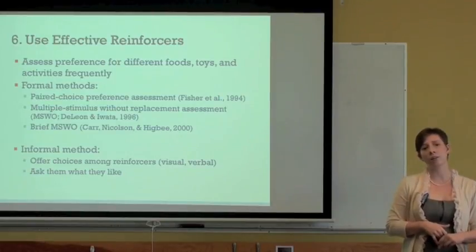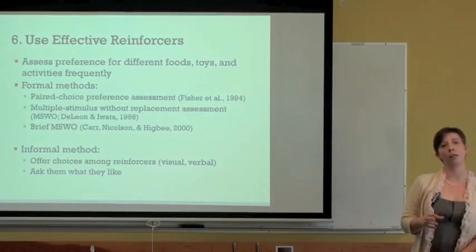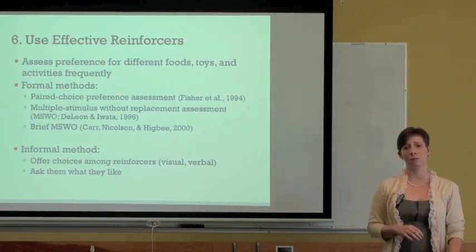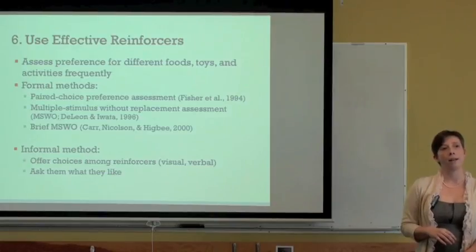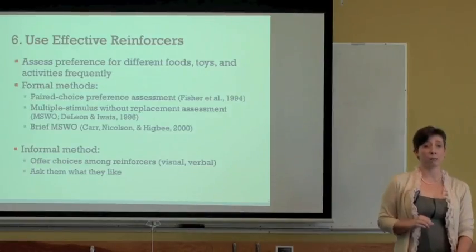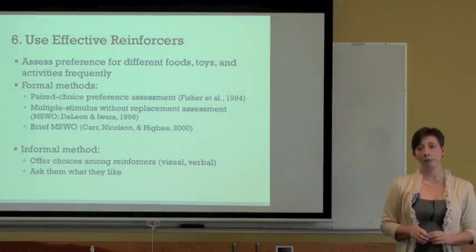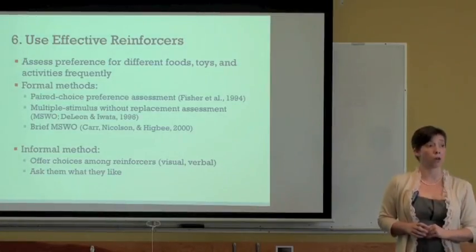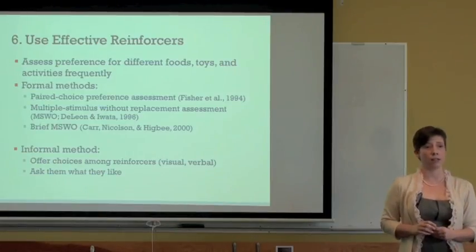So there's lots of ways to identify preference, and it's really important to do that because you want to make sure that you're using items that are more likely to function as a reinforcer. And it's also important to assess preference at least on a daily basis. Now, that wouldn't happen necessarily with a more comprehensive preference assessment, but a brief MSWO takes less than 2 minutes, but it yields a lot of good information.